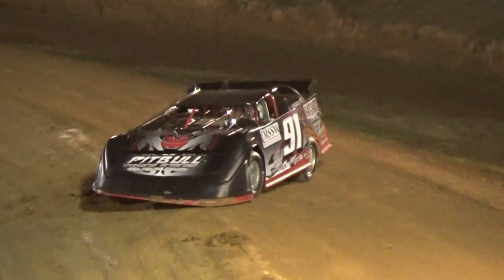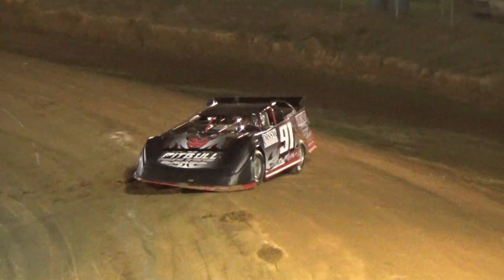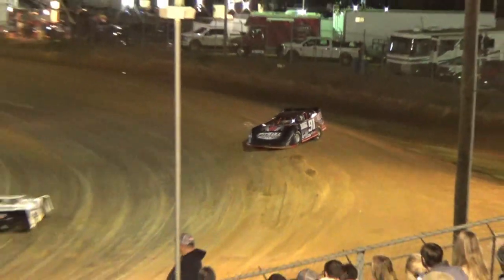Another yellow flag. The 50B of Monty Bunn was slated to start on the pole in this heat race, unable to answer the bell. Hopefully we'll be able to see Monty back in just a little while.